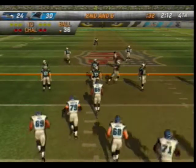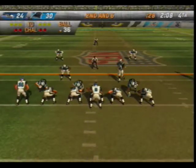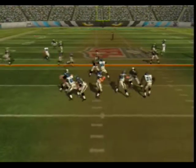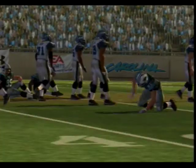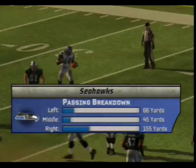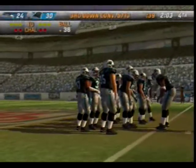Almost at the 2-minute mark now. Ball on the 36-yard line. Gets rid of it. He finds his man. Smith makes the catch, but doesn't get very far. And that's the mark of a solid defense. They close in on you in a hurry, and they don't miss tackles.